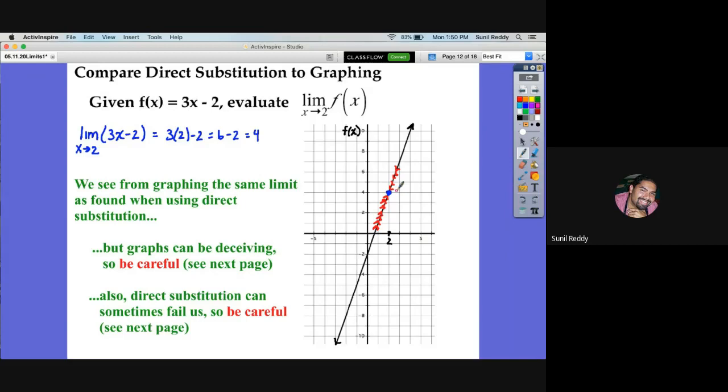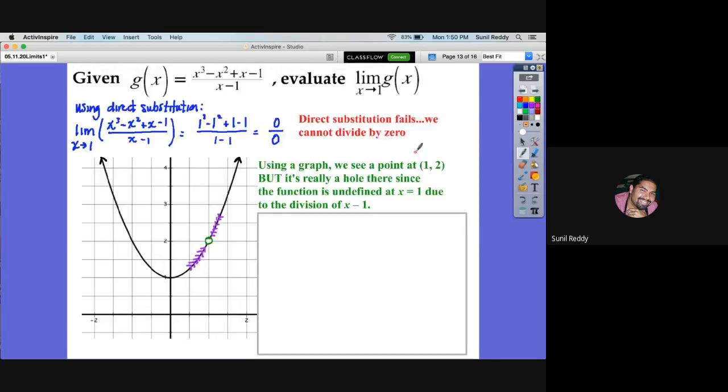But I want us to be careful because graphs can be deceiving or problems can exist in functions. For instance, if I talk about this rational function g of x, then if we directly substitute, if we're evaluating the limit when x approaches 1, plugging in a 1 would make our denominator 0. 1 minus 1 is 0. And we're not allowed to do that. We can't divide by 0. So direct substitution in this example would fail. We wouldn't be able to use it.